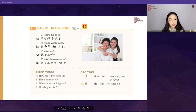So we can see there are two new words. First one is 多, initial d and final uo, and the tone is the first tone. Put them together. 多, read after me, please. 多, 多, 多. It means many, indicating a degree or extent. So it's kind of like how much.